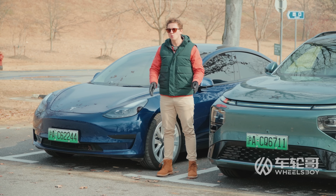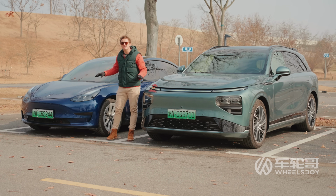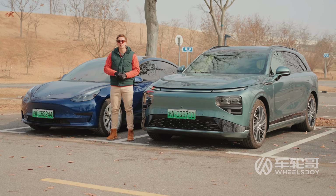So, having spent so much time with these two systems, and while acknowledging the imperfections of our little comparison, which of them would I give the win? Well, first and foremost, my biggest takeaway is the fact that despite their very different approaches to driver assistance, they have remarkably similar capabilities.